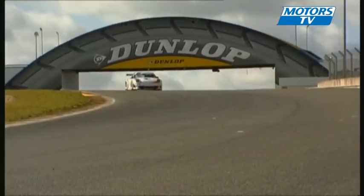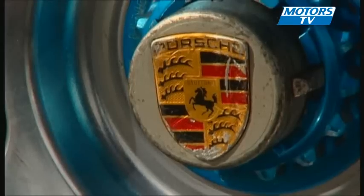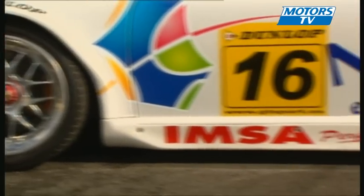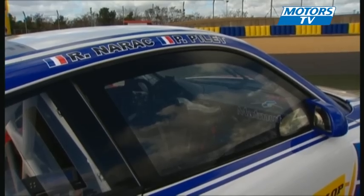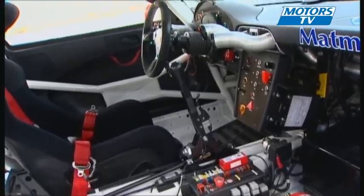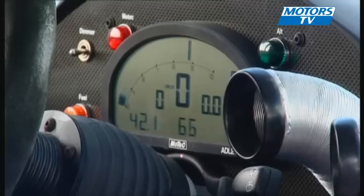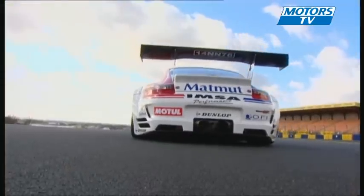This is Porsche's world-famous 911 GT3 RSR, a proper racing machine with a look that tells us just how much power it has and which also reminds us that it is not easily tamed. For 2010, the French IMSA Performance team will compete in the International GT Open with this 2008 997 that they let our man have a go with on the Le Mans Bugatti circuit.